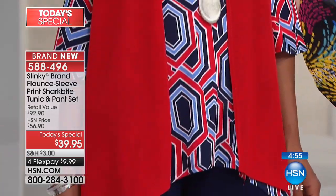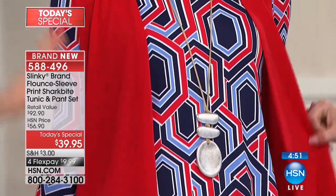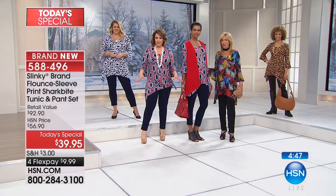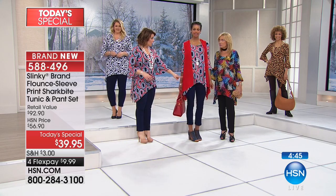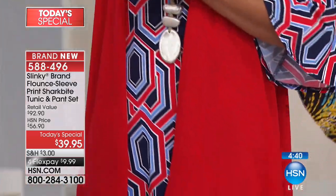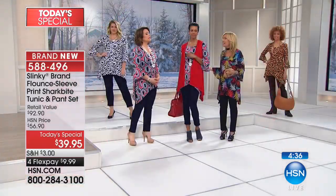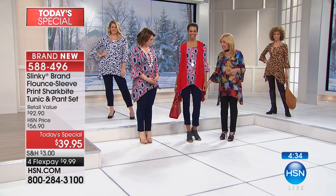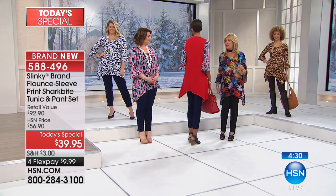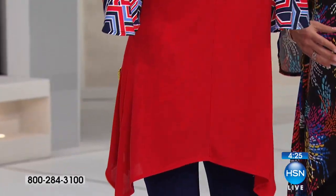By the way, don't forget the duster, because just for today, look at what a different look, how slimming it is, how you get even more coverage, but in a very effortless way. That's $10 off today, and you can get it on Flex for $12 and change, so ask about that duster. It really changes up the look and makes it very playful. It is the same shark bite, so it does cover the points of the tunic. And I love having that peekaboo of the flounce sleeve through it.